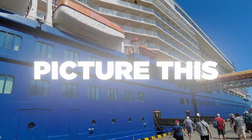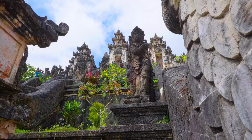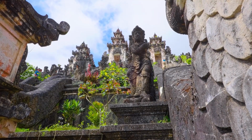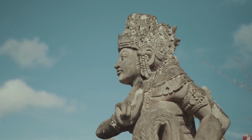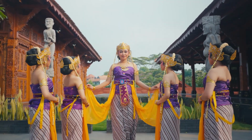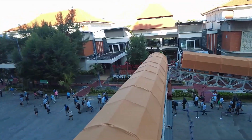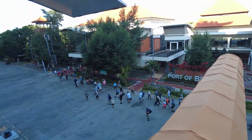Picture this. You step off your cruise ship in Bali, and within 30 minutes, you're standing in front of ancient Hindu temples with intricate stone carvings, watching traditional Balinese dancers in colorful costumes, and breathing in the scent of frangipani flowers. But here's what most cruise passengers don't realize.